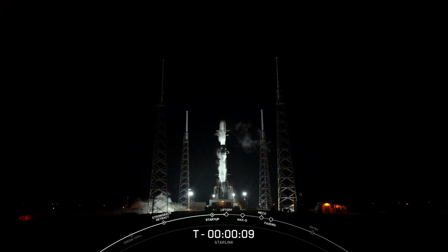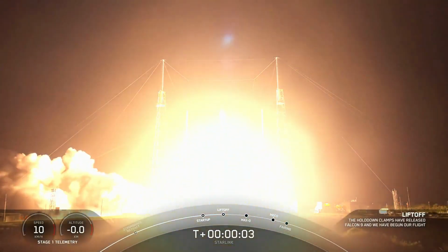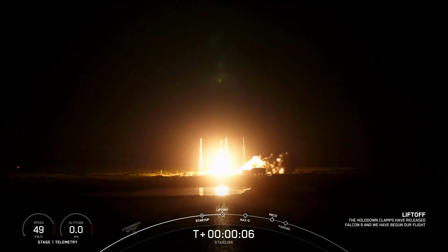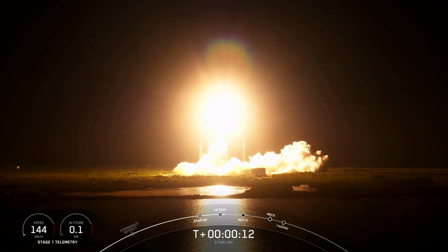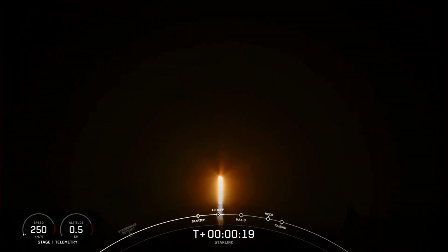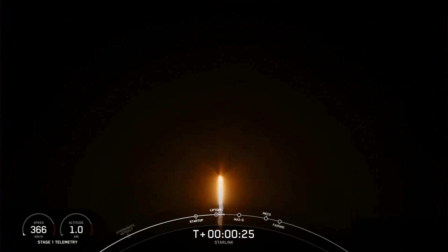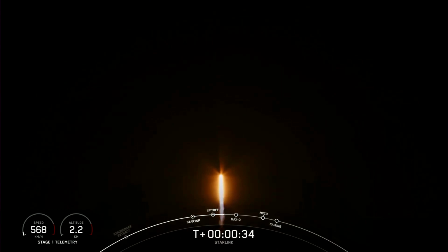As 10, 9, 8, 7, 6, 5, 4, 3, 2, 1, ignition, and liftoff. Go Starlink. Go Falcon. Vehicle is pitching downrange. We're now at T plus 34 seconds and counting.